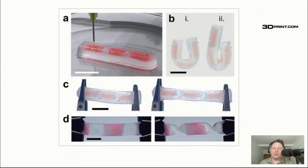What they can do is vary the properties of both of these networked elastomers independently, at a particular location, to a particular degree. They can do that with the inside network and the outside network, and change them differently at different joints or areas.